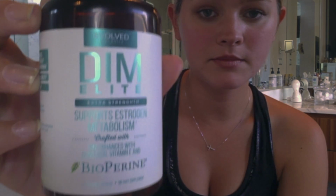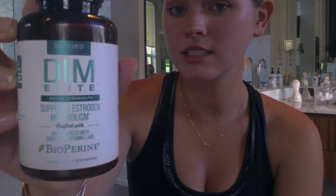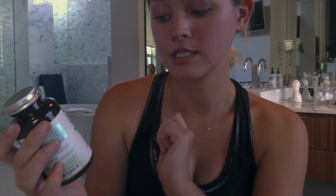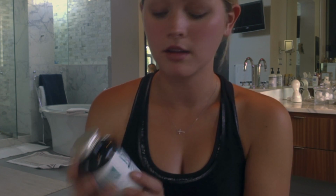Something else that was great, because at the same time I was just dealing with normal acne, I also started dealing with more hormonal acne, sort of on my cheeks, which I had never dealt with before, and I was just like, no, what's going on? It's like once I fix something, then something else erupts, and it was terrible. But this is called Evolved DIM Elite, and it is extra strength, and it supports estrogen metabolism. This can also be used for guys as well.